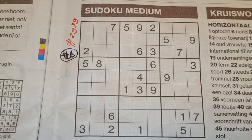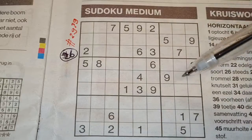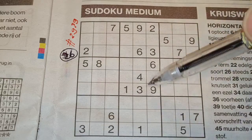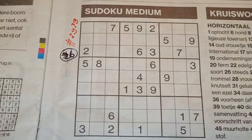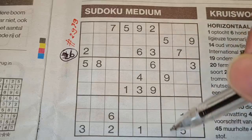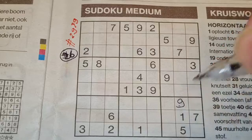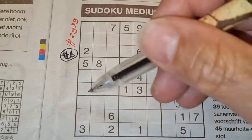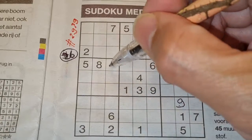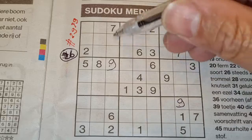All right, so let's get started. Let me scan the puzzle. A lot of 9s. So let's start with the 9. 9 in the last column. 9 in that column. So the column between, the only place for the 9 should be there. 9 in this row. 9 in the middle row. So in the row above, the only place for the 9 should be there.